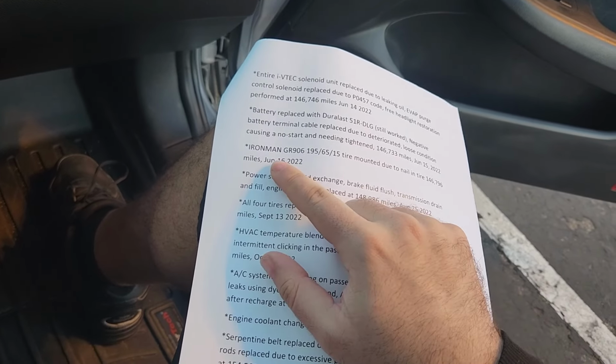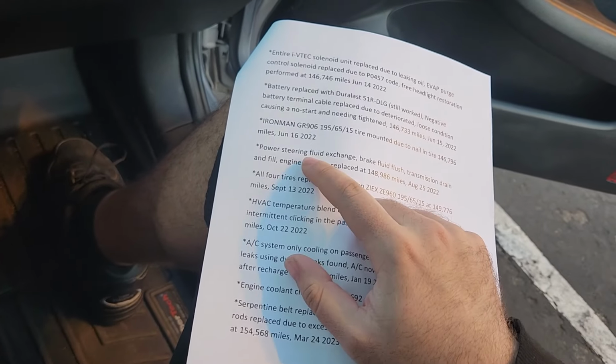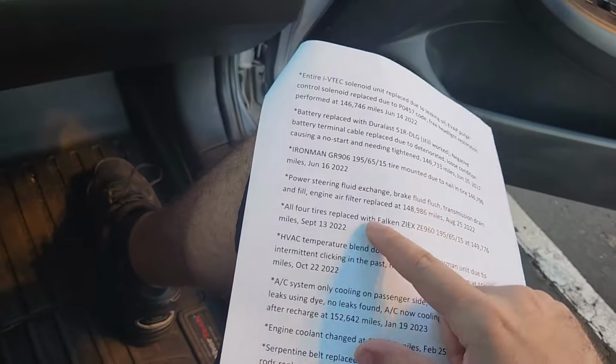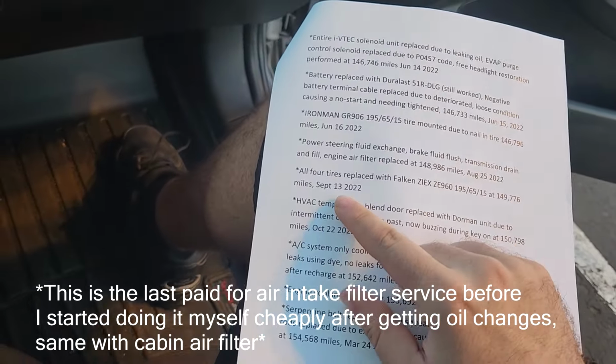So I got a mismatched Ironman tire. Not happy about that. But I continued on. So I got my power steering fluid flushed, brake fluid flush, transmission drain and fill, and an air filter done at 148,000 in August. And then this is really awesome.